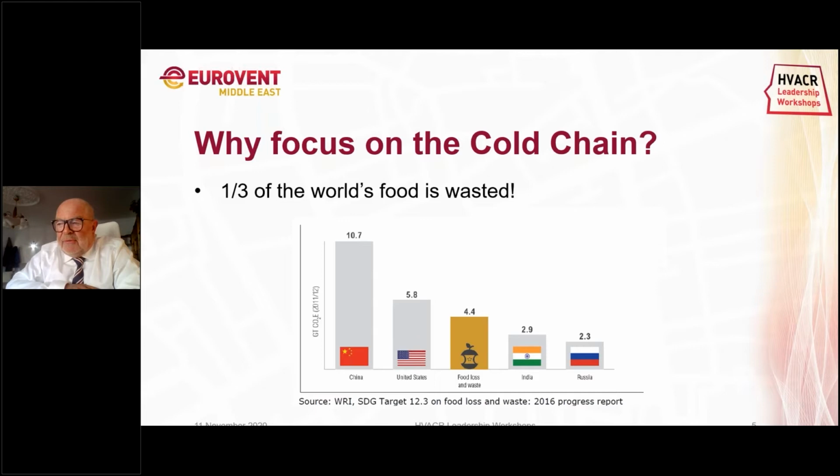It's amazing, but actually 1/3 of all the food is wasted today, and that depends a lot on that we cannot maintain the cold chain. And actually, if food would be a country today, it would be equivalent to the third biggest country in the world when it comes to emissions of CO2. So that's incredible. So we must all help to avoid this big food wastage.